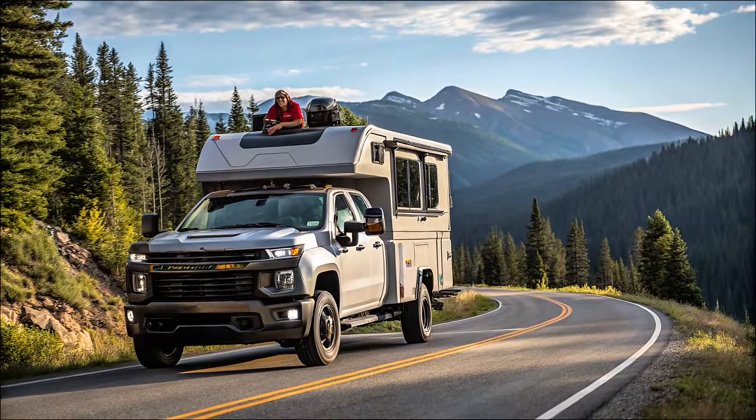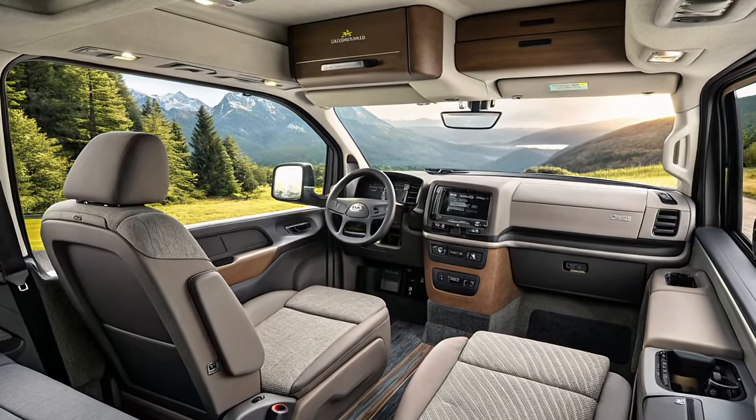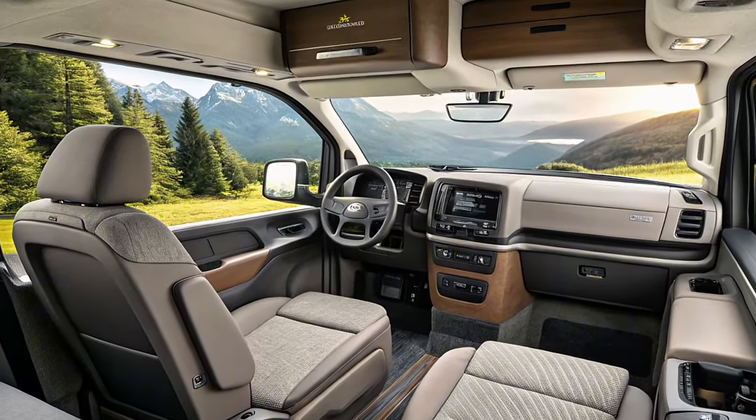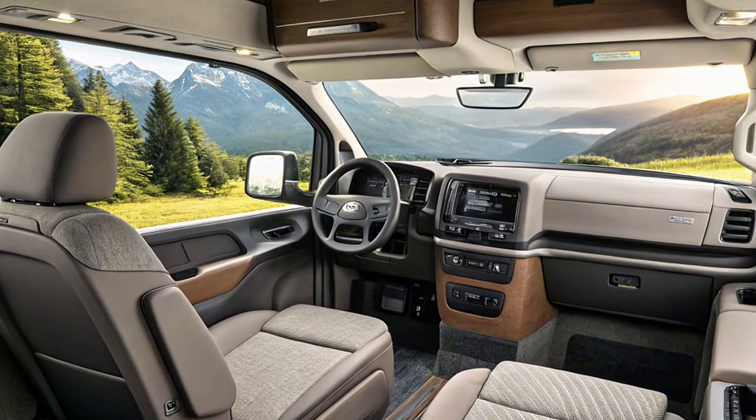Who is it for? The 2026 Chevrolet Camper Truck is ideal for outdoor enthusiasts, overland travelers, and weekend explorers who want a single vehicle that works as a daily driver and a mobile campsite.